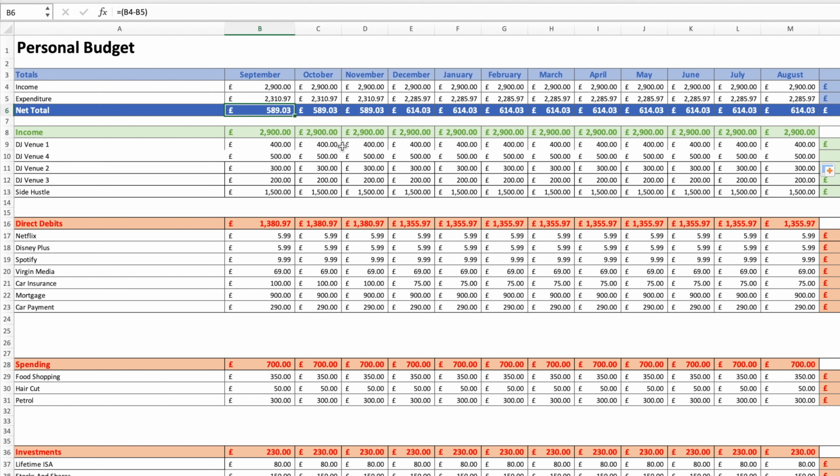So we have £589 that we can spend on things like trainers, clothes, or anything, going out for dinner with your friends, etc. I can't stress to you lot enough how important it is to have a spreadsheet like this. And I'm going to tell you exactly how you can get this spreadsheet for free at the end of the video.